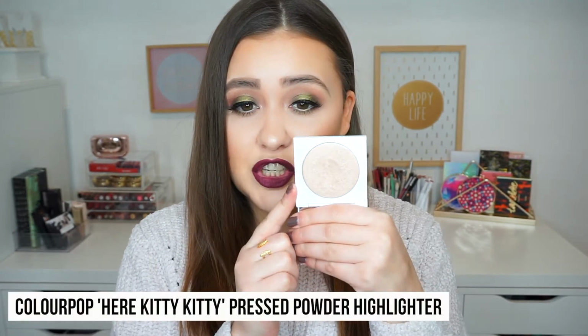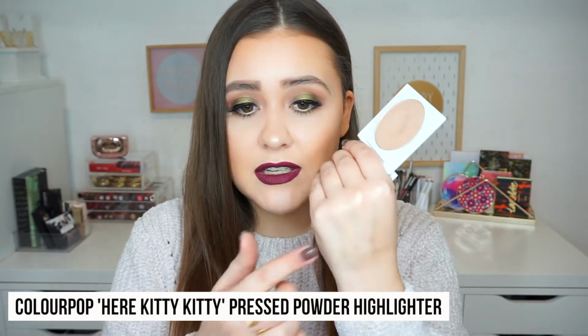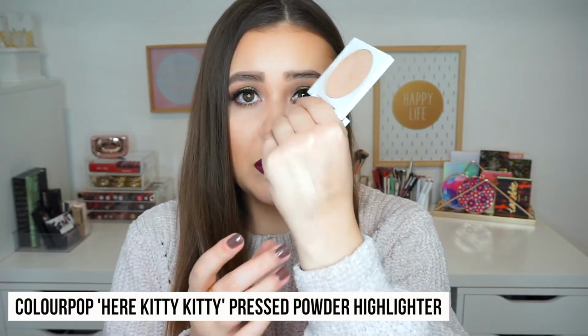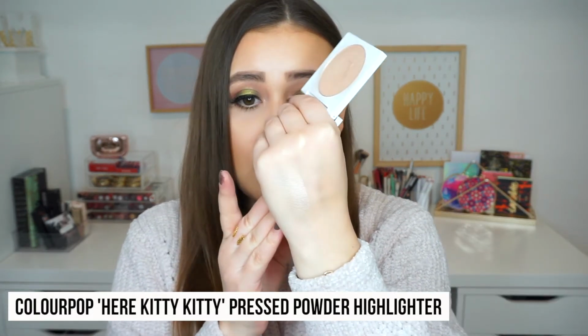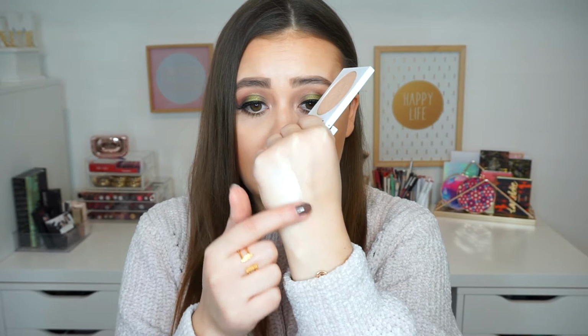But yeah, one of my favorites is definitely the Colourpop highlighter in the shade Here Kitty Kitty. I have used and abused this ever since I got it. This shade is absolutely stunning. I don't know if you'll be able to tell, but it just looks wet on your skin and I really love this. The formula is amazing. The shade looks so good on my skin tone. This stuff is just absolutely amazing and Colourpop definitely killed it with this.